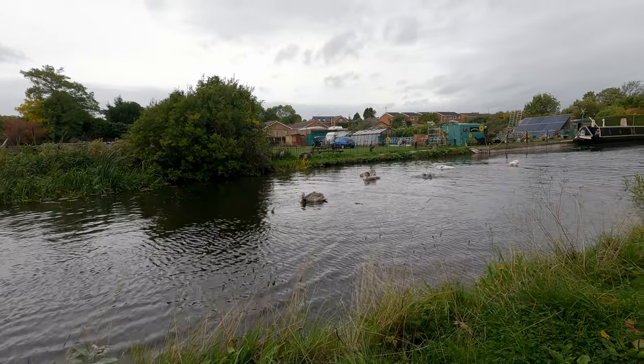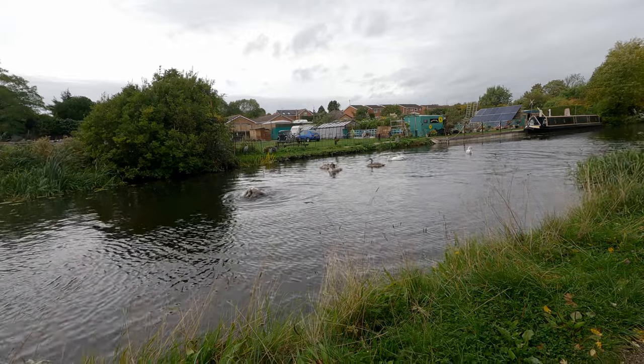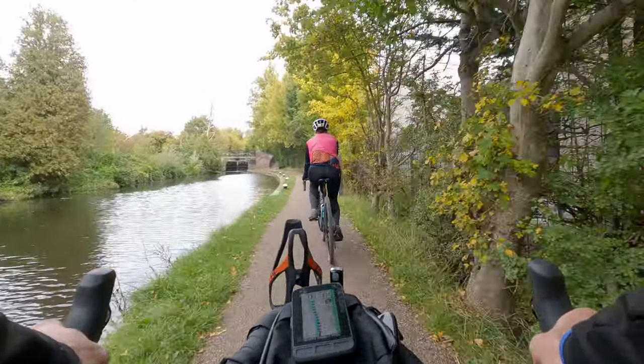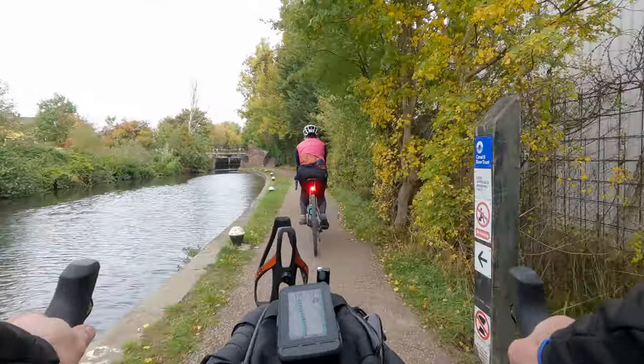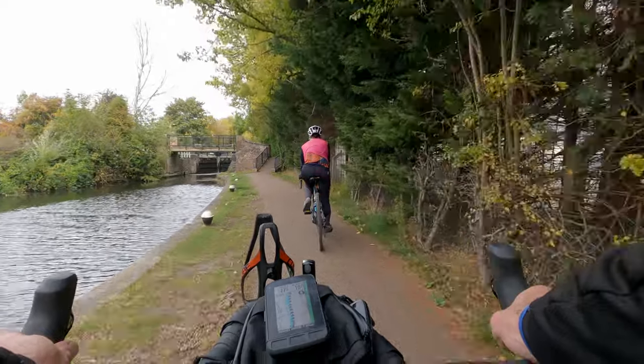Wow, they're four babies to be proud of, aren't they? Why are the three adults? This is the Erewash Canal. It's totally navigable, this part. It's beautiful, beautiful stretch. Great towpath, very pretty.